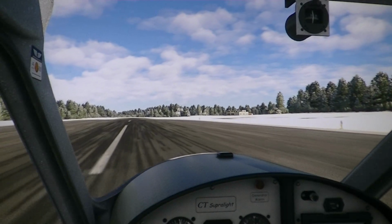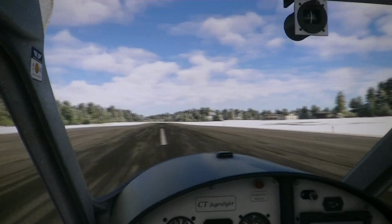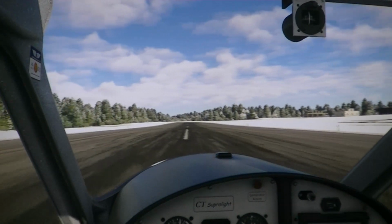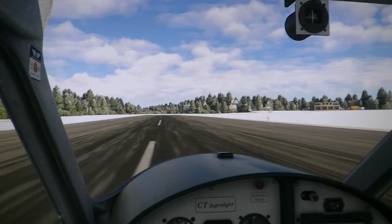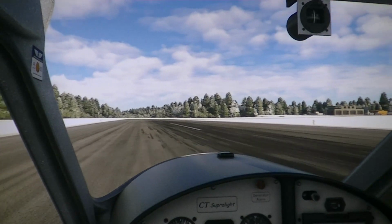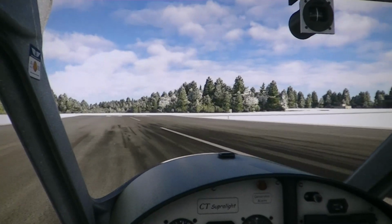And I find this aircraft has really sticky wheels. Like, it feels like the brakes are always on. Easy. Yeah, it really wants to wander. Because I don't even think it's that windy here. Like a little bit, but not that windy.